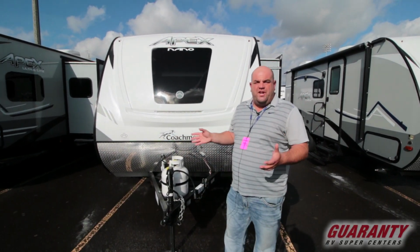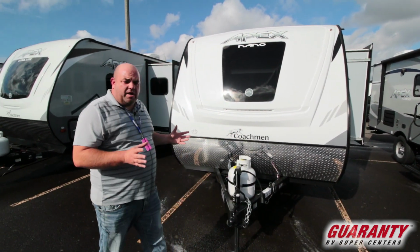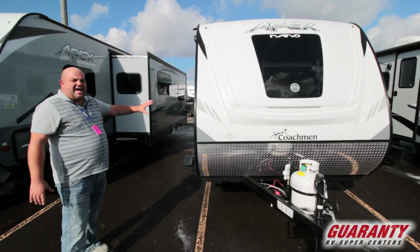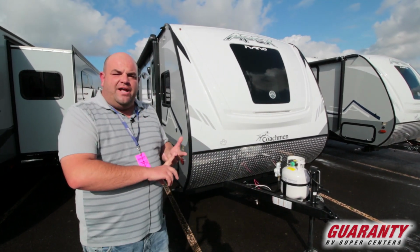Today I want to show you the 2020 Apex 193 BHS. Now Apex is really dominating the ultralight market. Part of that's going to be their aluminum frame, full fiberglass, and then they use Azdel composite panels. Now Azdel is actually lighter than wood and a better insulator.